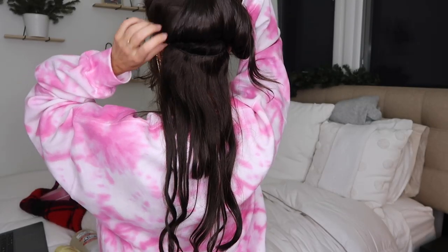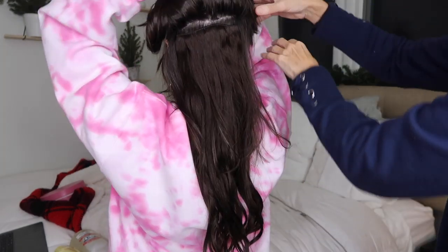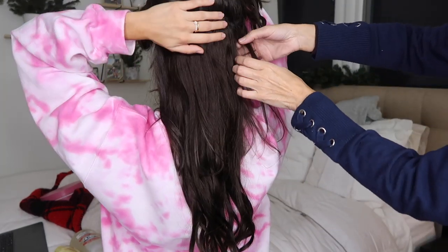Okay. So on the bottom, she went ahead and put her comb right on the bottom. Yeah, the first line is right here. So basically in the middle of your ear, you're going to go ahead and separate your hair and you're going to put threes. So she put a 3 at the bottom. Yeah. And then at the top of my ear, she went ahead and did another line and put another 3. And these are clip-ins, so they have 3. Here, I'll show you.